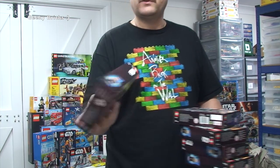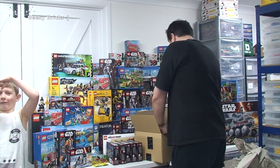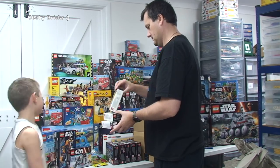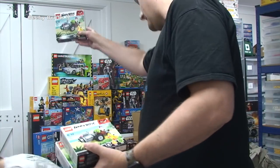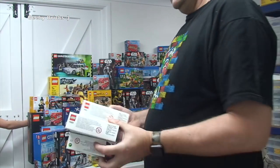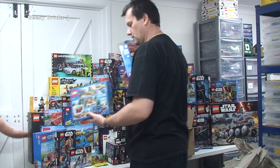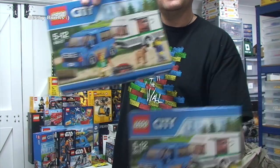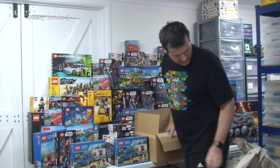So we have got five more of 75131 Resistance Trooper. Like I said, I already got three. I thought I had another five, so there's another five of those. We've also got the Angry Birds, 75821, three of those for my Bricklink store, maybe parted out, maybe sold as sets. And finally, we have got two 60117, the van and caravan set. Again, that's for my Lego City. And that's what's in that box.